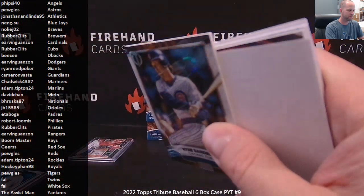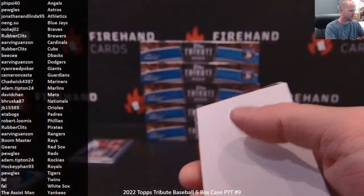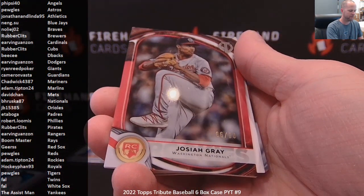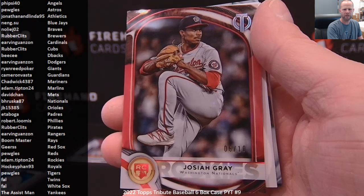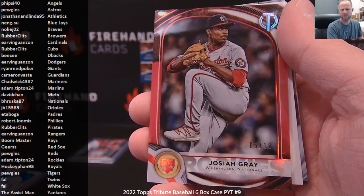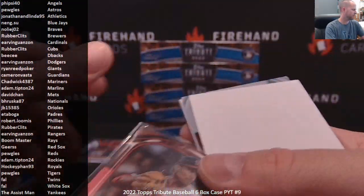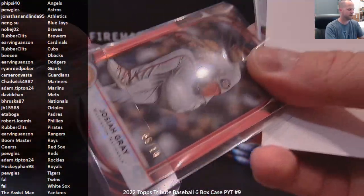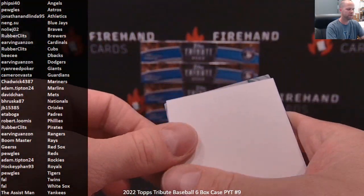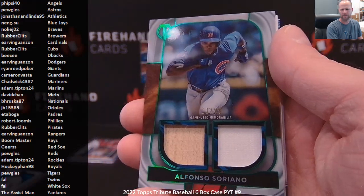All right, Ryan Sandberg. We got a rookie coming up. Say, man, it's a thick pack. Base rookie. It's a red. There you go. 6 out of 10, Josiah Gray for the Nationals. Nationals are winning. Anybody guess Nationals? I don't think so. There's your red. If nobody guessed Nationals, looks like I don't got to give away 10 bucks. Alfonso Soriano, 11 of 99 for the Cubs.